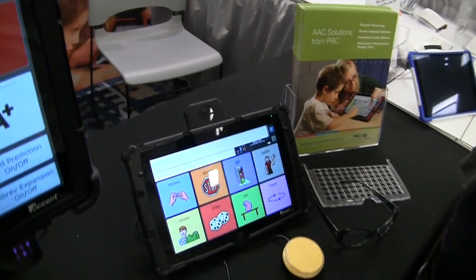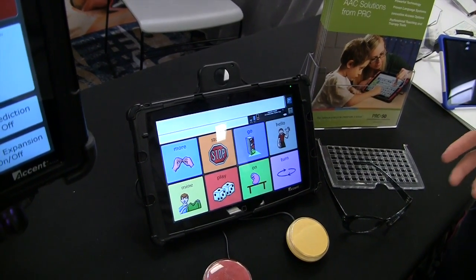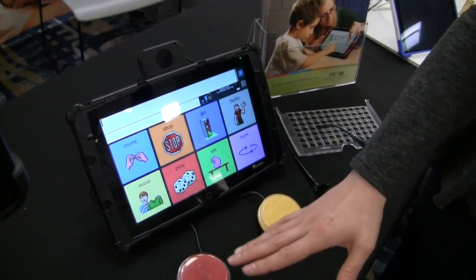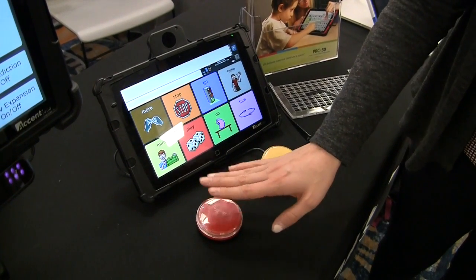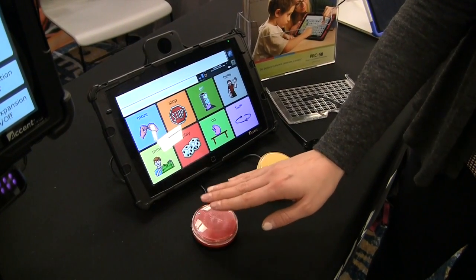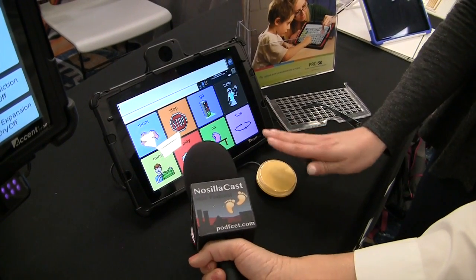So for someone who doesn't have good control of their hands to touch a screen and might also have a visual impairment, we see a big red button and a big yellow button. So I'll just go through the switch access. Switches mean that I'm hitting my big red button and it's moving through my choices. It's saying, tell me more, stop, go. Let me listen to this. Hello. Hello, I heard the word I want, and I'm hitting my yellow button.